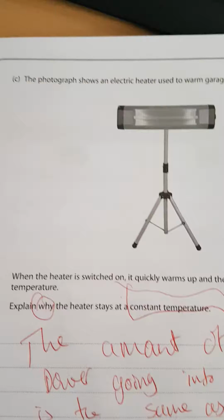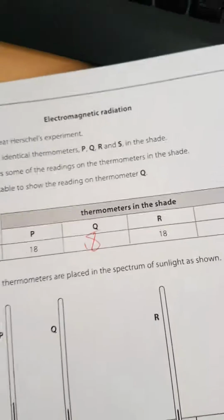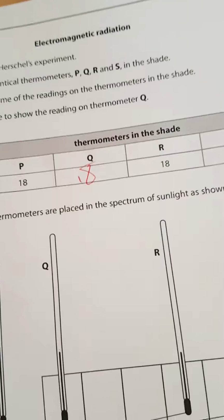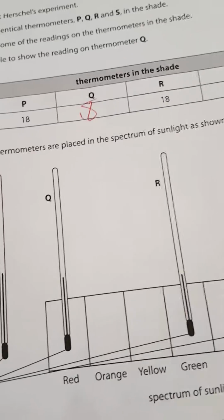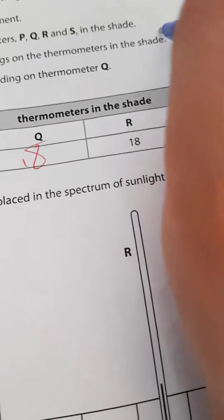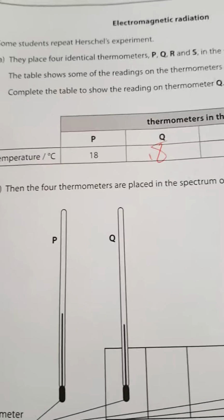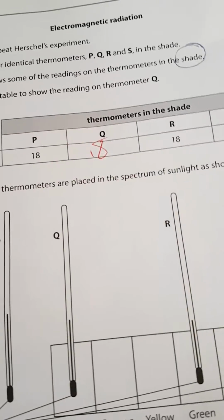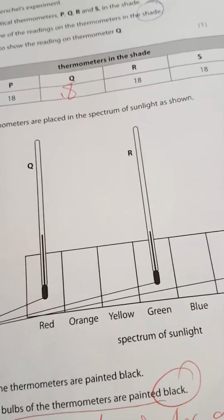Okay, so I said the previous page had weird results with all 18. I'm wondering, is that because I didn't read the question properly? Yes, that's why. That is why I said it's weird, because I thought here they were measuring the temperature on the different spectrum, and I didn't expect it to be the same. However, it's not. You need to read the question, people. It says the table has shown some of the readings on the thermometer in the shade. So yes, now I do see that the temperatures need to be the same.